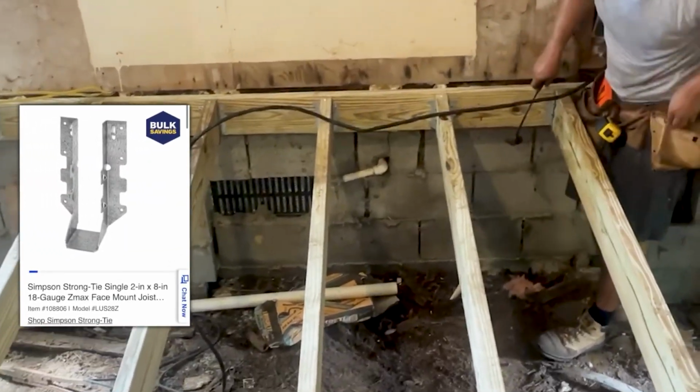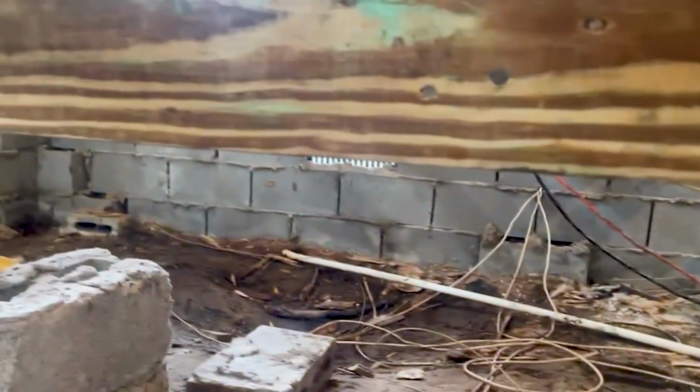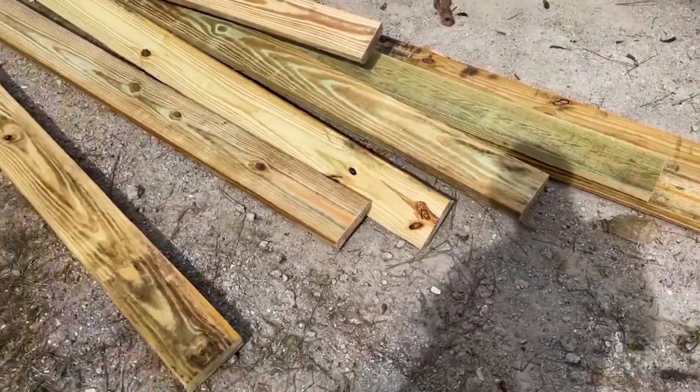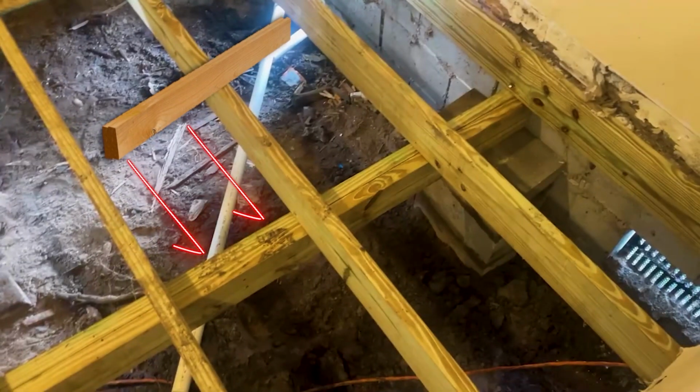Install joist hangers underneath the joists, simply nailing them to the outer boards. A very important part of your construction is the supporting beam underneath the joists. You can pretty much use any significant size of board. Since we had a pile of 2x8s for framing, we just doubled 2.